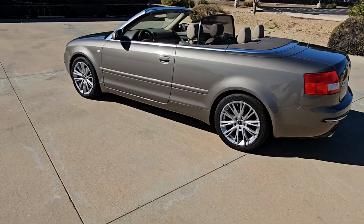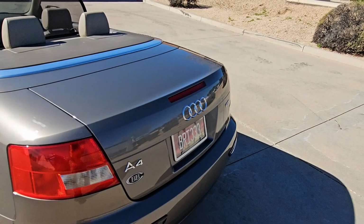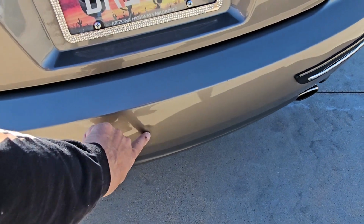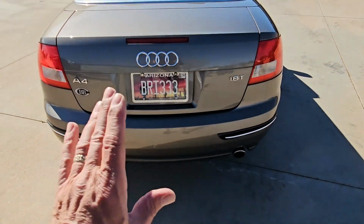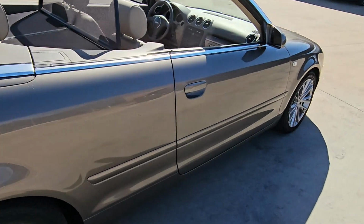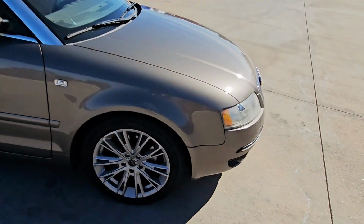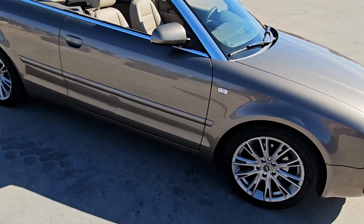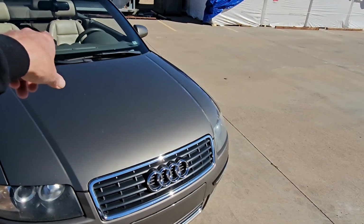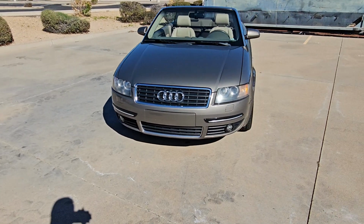Good looking car, clean, straight. No door dings, not all beat up, on both sides. The only mark on the car is one little spot right here, and that was there when we got the car. Somebody must have backed into something, but it's a little line right there. Down the sides the car is clean, not all nicked up. Rims are in good shape, with a couple little marks here and there from normal wear and tear. Windshield is good. Wipers are new. I just did those at the beginning of the winter.